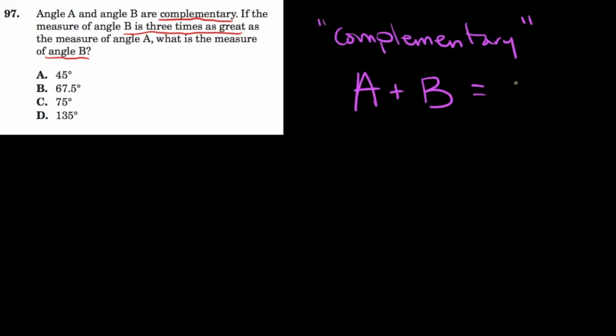Let's first talk about this word complementary. This is not like when you're being super nice to your friend and you tell them that you really dig their socks. No, this is complementary with an E. And in this sense, the math sense, it means that these two angles, A and B, their measures add up to 90 degrees. That's what it means to be complementary.